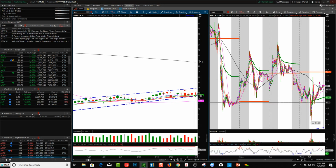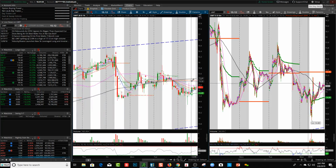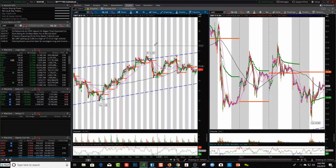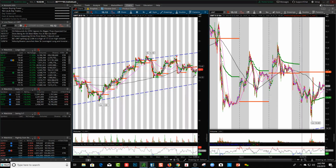Maybe a hammer right here. Let's take a look at the hourly. Trading right in the middle of that channel. This is where it gets a little bit messy. It's in the middle of this channel on the hourly. I'd like to see it get above the moving average lines. If you're looking for it to choose a direction, it can kind of go either way at the moment.